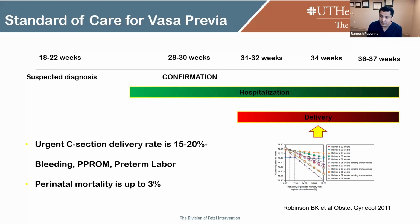Now, despite that, there is a perinatal mortality of up to 3% in these cases. Again, it's an old paper, but the recent papers show that it's actually closer to 0%. I think it all comes down to your local hospital facility, resources, and awareness of the team as to how to manage if they have rupture of membrane.